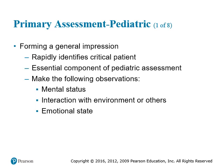Okay, so for primary assessment with pediatric, a lot of these things are going to be the same as adults. Forming a general impression with any patient, hopefully you're able to rapidly identify a critical patient. And as with any other patient, the general impression is an essential component for that. So make the following observations: mental status, interaction with the environment, others, and emotional state.